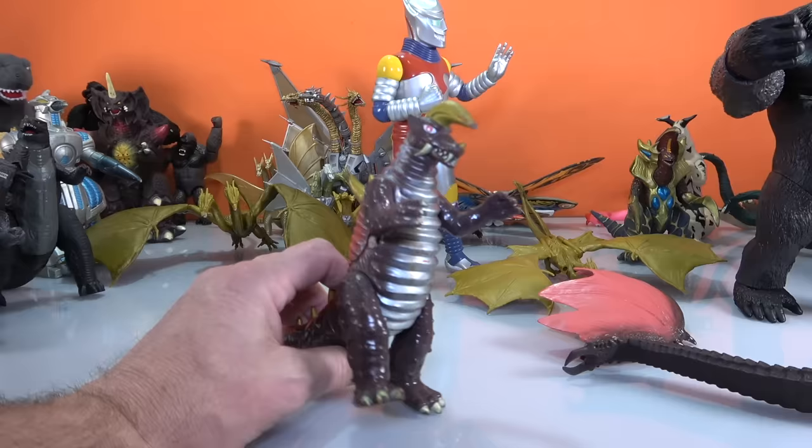Sweet. What is this? This is a kaiju called Alien Guts. I mean, come on. Alien Guts. It looks like a crazy killer clown. All right, let's stick you over there. And boom. Here's one we need help with.